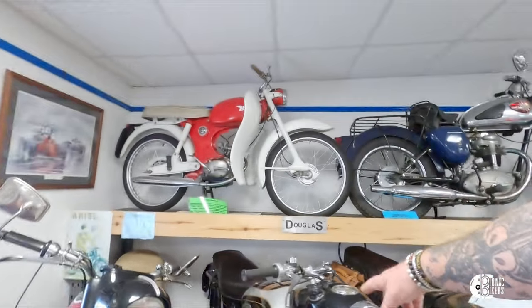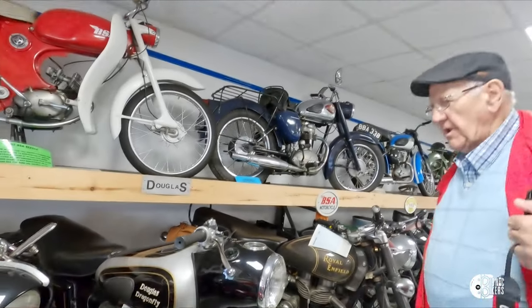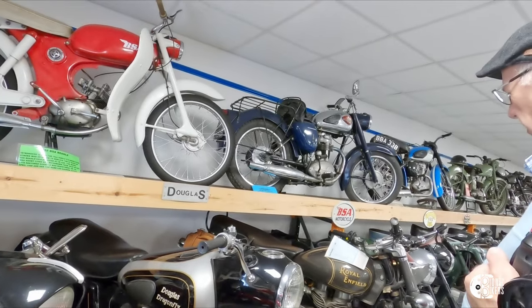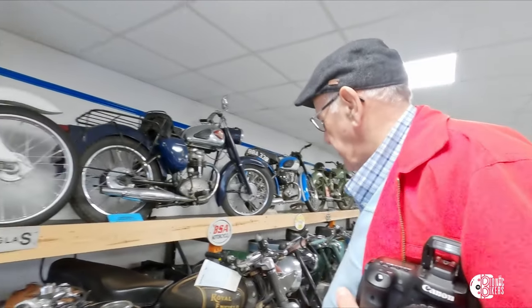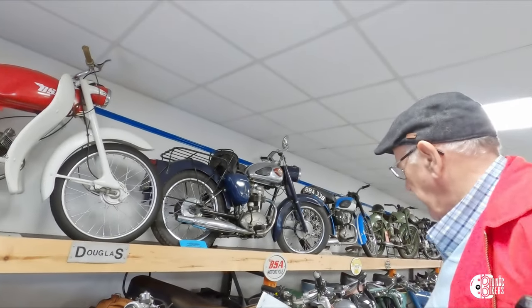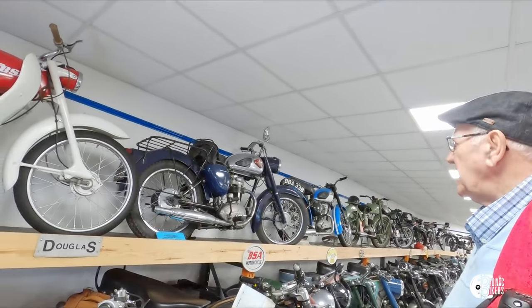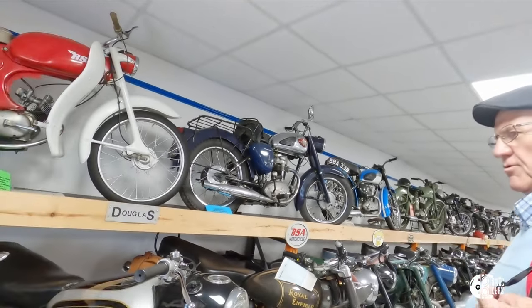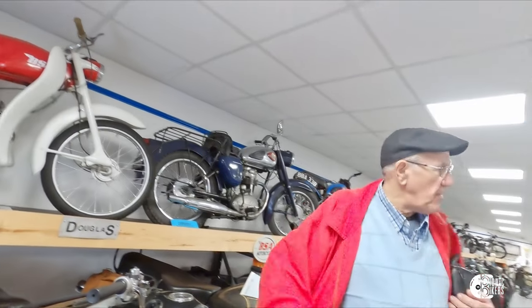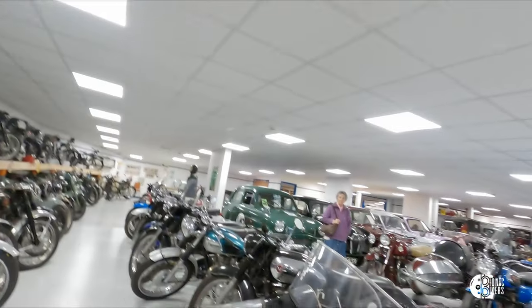What about a Dragonfly? Have you ever been on one of them? No, never been on that. Been on loads of Royal Enfields. My mate Deering died last year. He was a big Royal Enfield man. Yeah, I like Royal Enfield. He had loads of them. Ariel, yeah, I had an Ariel Square Four, and apart from the Ariel Leader, that's the only two Ariels I ever owned.